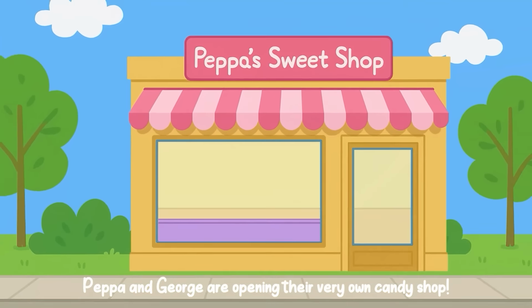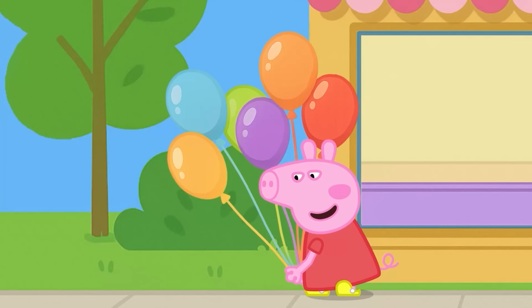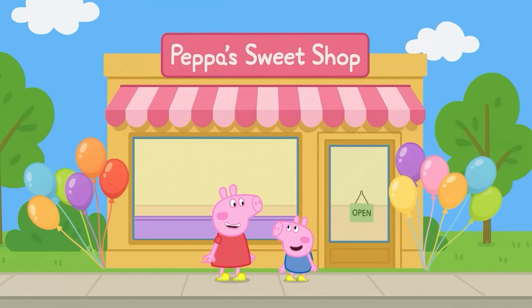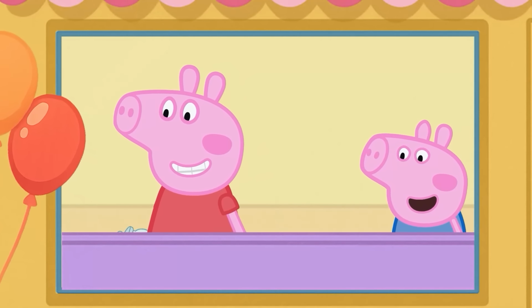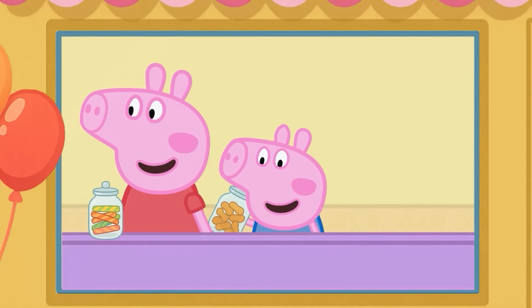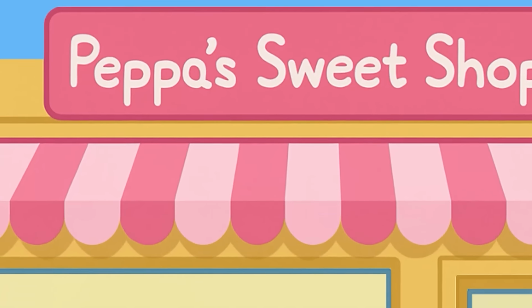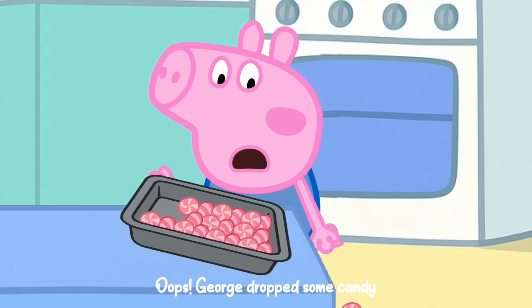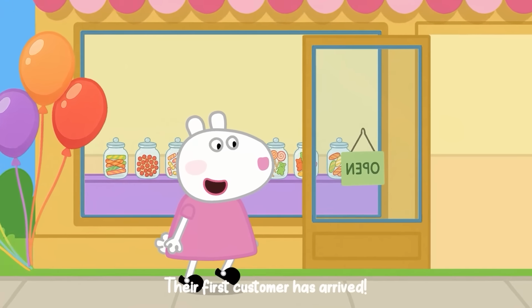Peppa's Sweet Shop. Peppa and George are opening their very own candy shop. They decorate the shop with balloons and ribbons. Look at all the colorful candies! Oops! George dropped some candy. They clean up together, and their first customer has arrived.